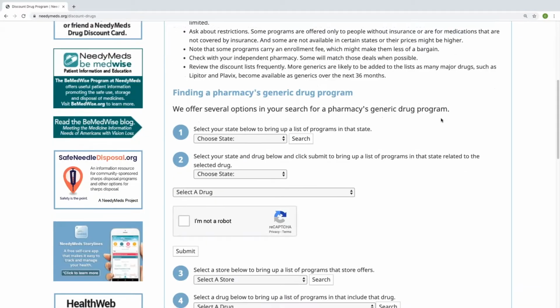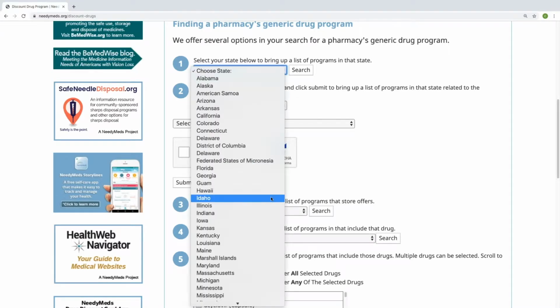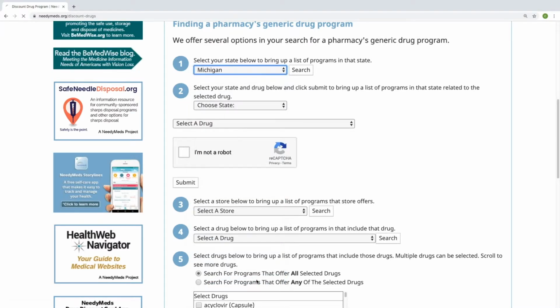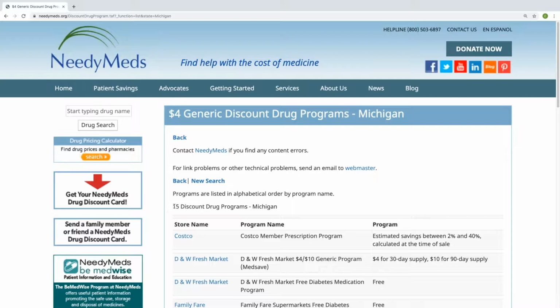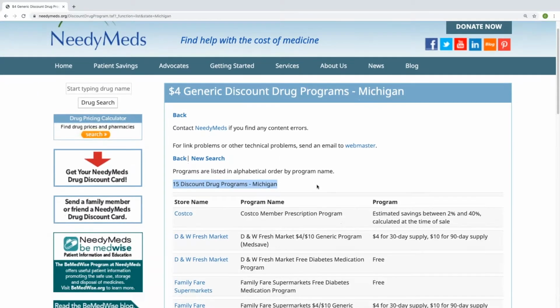As you can see, there are a number of ways to search. You can search for the name of the store or participating pharmacy. You can search for the name of a drug. I'm going to do a broad state search to see what programs are available in, let's say, the state of Michigan. So there are currently 15 stores or pharmacies that are participating in the $4 generic discount drug program.